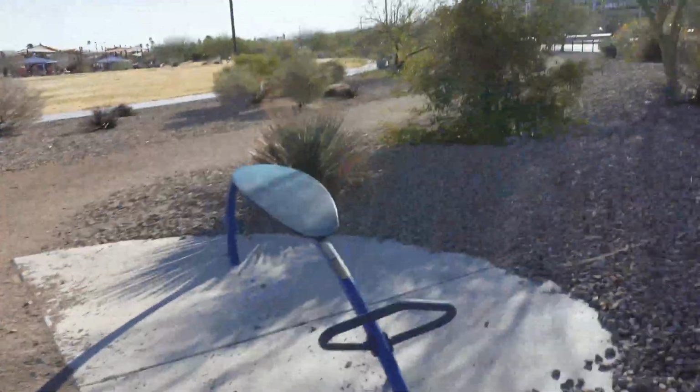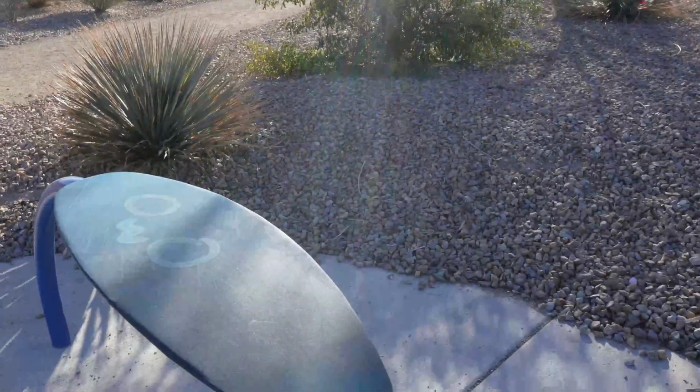Found some more exercise equipment. I think this is where you do crunches. You can lock your feet in here, lay there. I think. Not 100%, but what do you think?